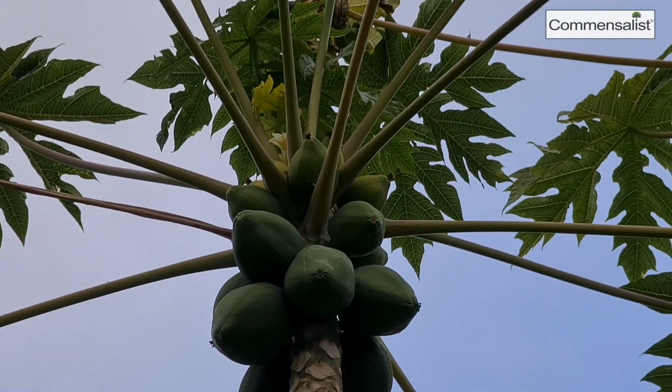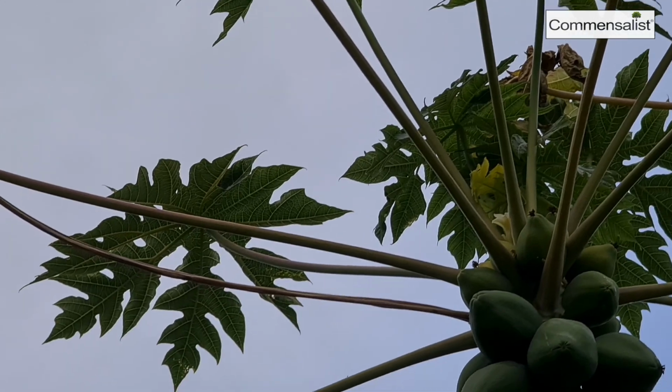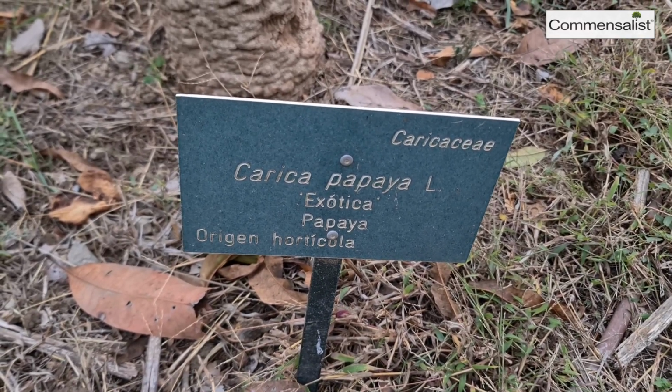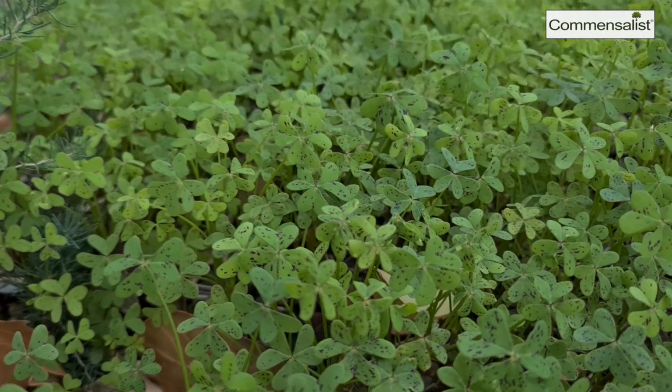Even papayas grow here. I personally don't really like them, but they are very good medicinal, and some people really like the taste. Spain, of course, is very famous for its oranges, and here there are literally thousands of different orange trees. And behind me you see oxalis, clover-like plants.